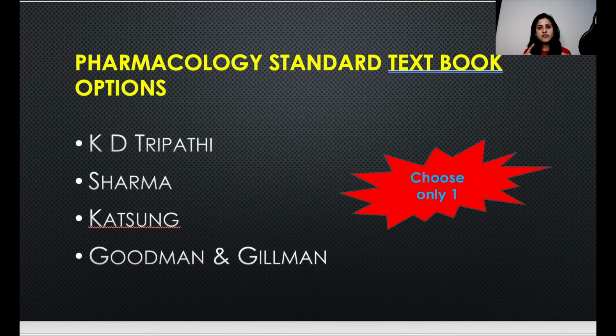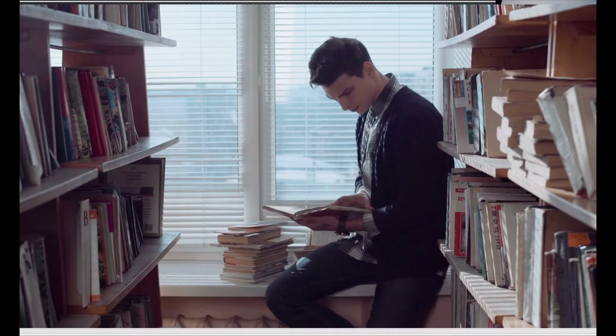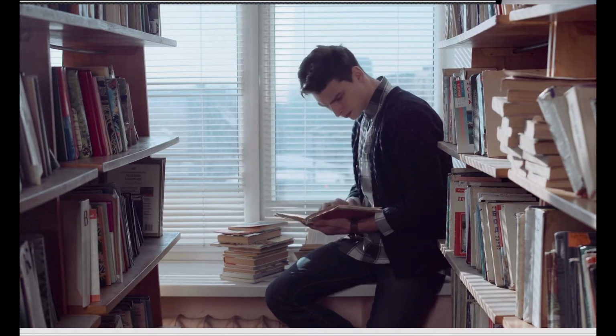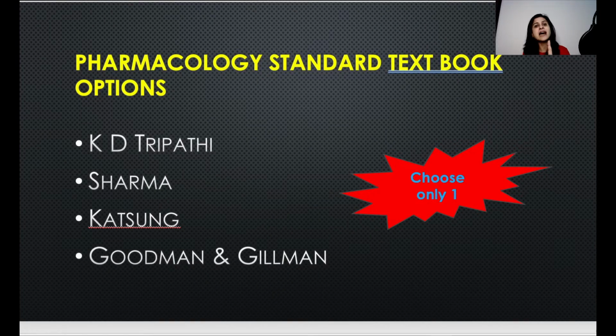So, talking about the pharmacology standard textbooks, you have all these options like the Tripathi, Sharma, Katzung, Goodman and Gilman. But let me be very frank with you. At an undergraduate level, you are not expected to go through all the books. Please, okay? So let's be realistic. We cannot go through all the books in second year, and because the second year tenure has been reduced even further to what it was before, it's practically not possible to go through all the books.